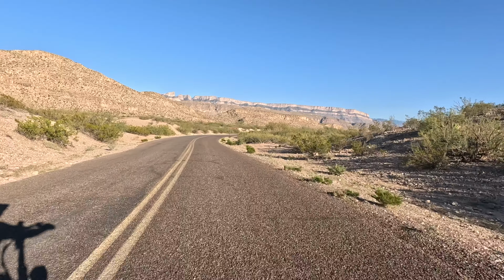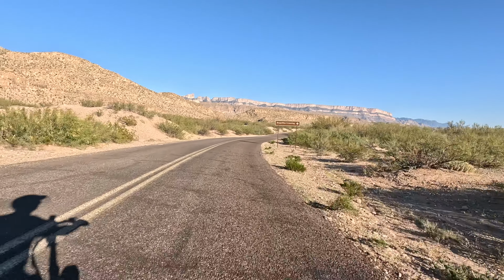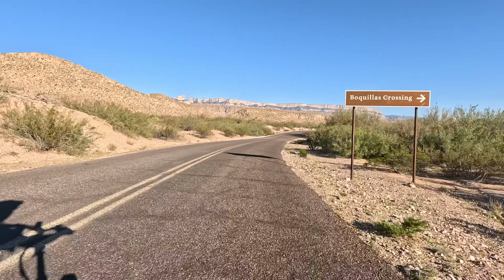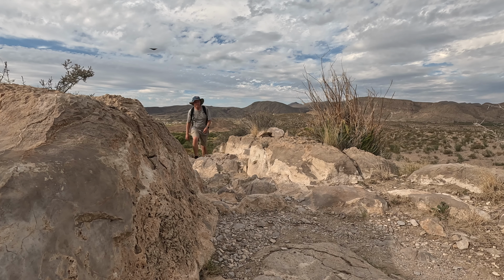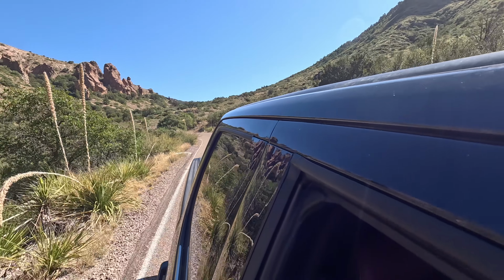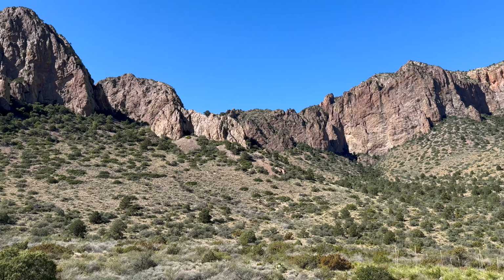Here's a few things we did in the park. I rode my bike from the RV park to the Boquillas crossing. This road looked like it was straight out of a Roadrunner cartoon. I hiked the Rio Grande Nature Trail, which had a great overlook into Boquillas. We took the scenic drive on Chizos Basin Road and had lunch at the restaurant at the top.